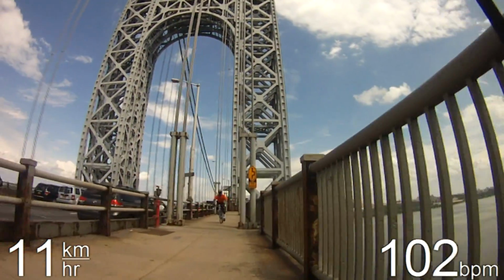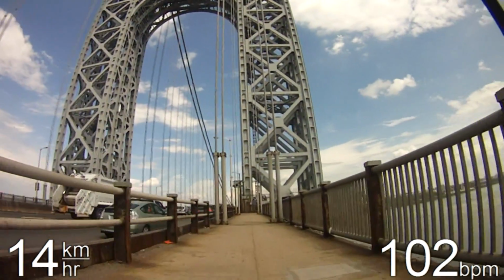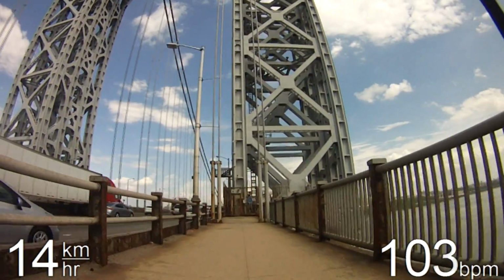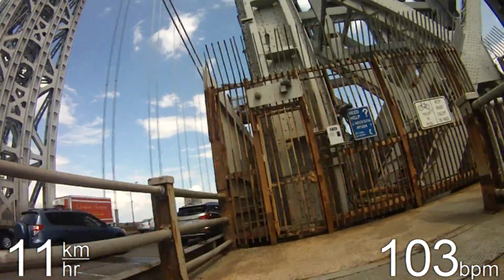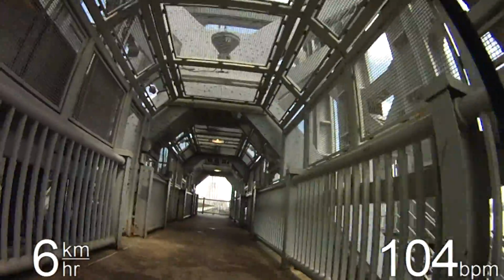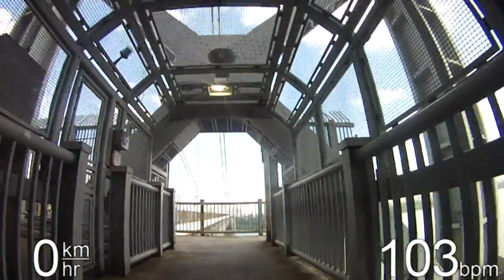So we're just approaching the first big tower supporting the bridge. We gotta jog around this. And straight ahead you can see the rest of the bridge.